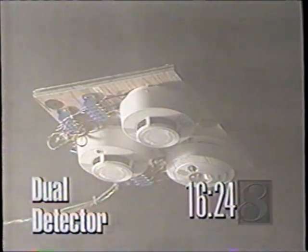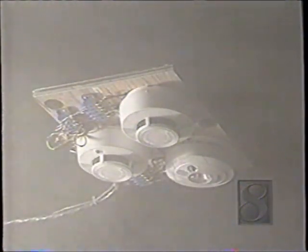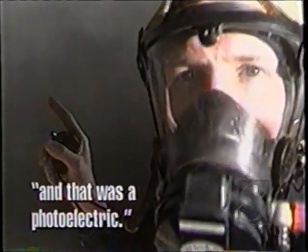We don't know which sensor triggers the dual detector's alarm. Now we wait for the ionization detector, and wait, and wait. In fact, while we're waiting, one firefighter asks me twice if the detector is even working. Eventually, we get our answer. The ionization detector is now going off. It's 9 minutes and 17 seconds after the first smoke detector went off, and that was a photoelectric. That's about 23 minutes after we turned on the soldering iron.